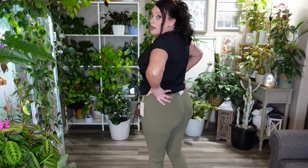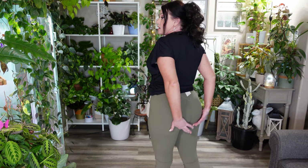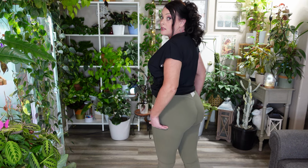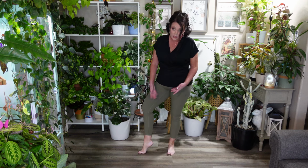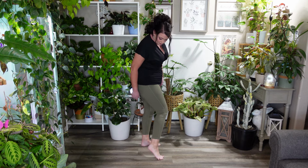This is what the back looks like. They do have bands right here. I can feel them, that are supposed to lift you up. So I don't know. I think they're cute. They feel really comfortable. This is something, again, that I would have to wear a shirt down far enough on. They're not too long at all. They come right above my ankle.